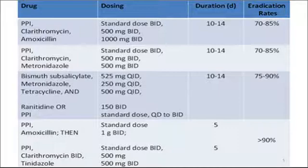Note that there is an herbal alert in your text. St. John's wort may increase the risk of photosensitivity when taken with tetracycline. Okay.